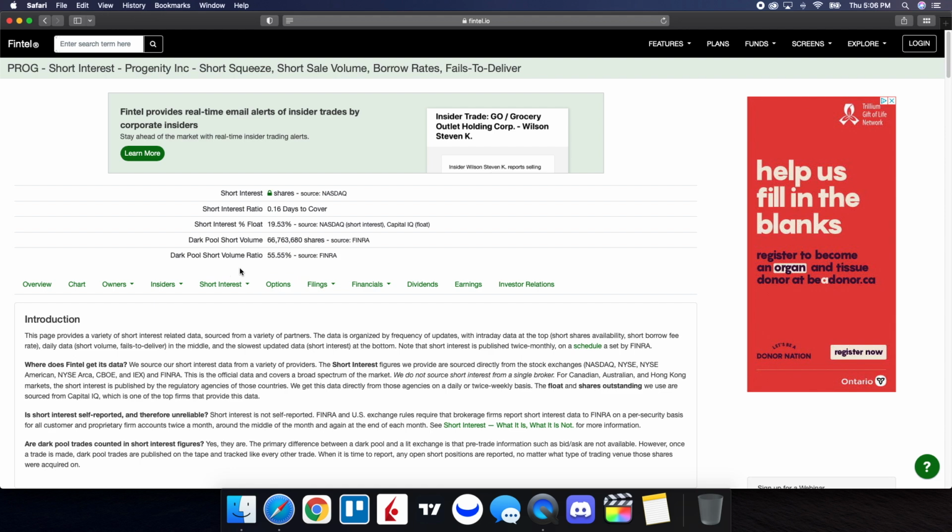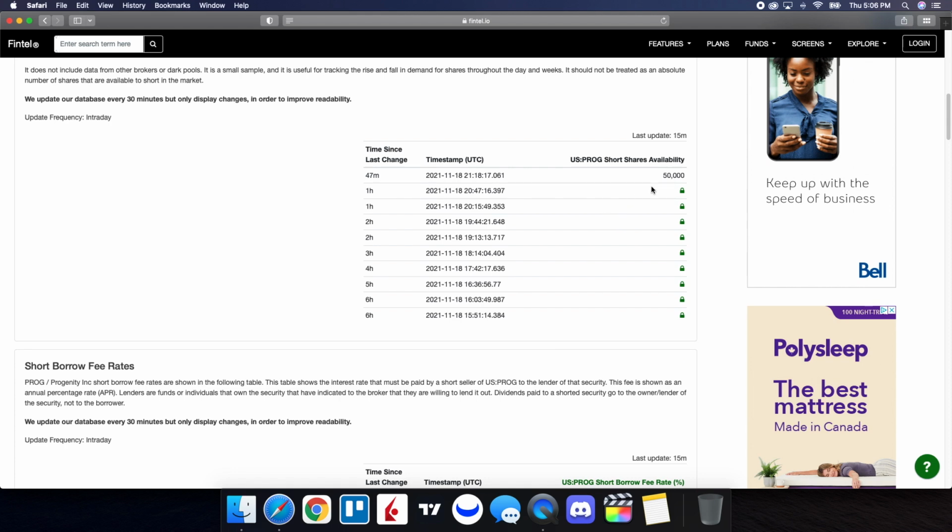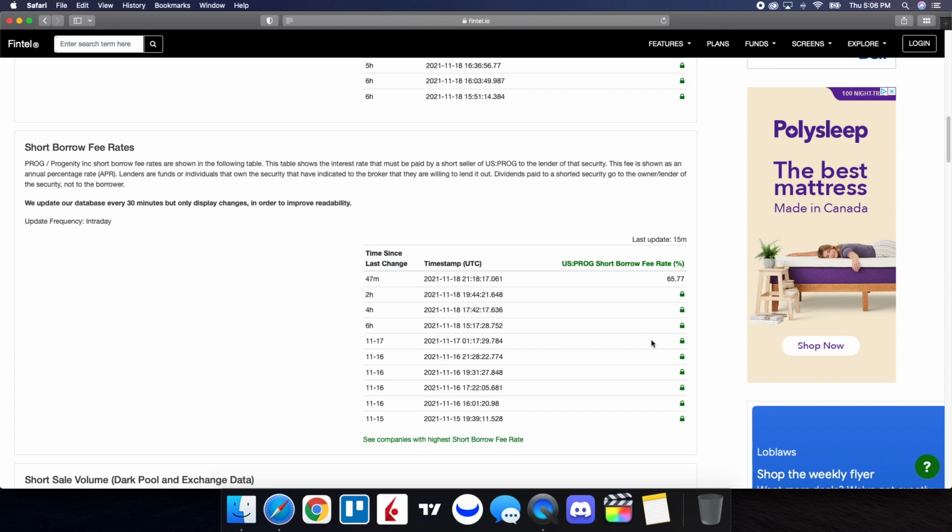So we're going to take a look at the short interest information for PROG. The dark pool short volume ratio is at 55.55%, and the dark pool short volume is just over 66.7 million shares. Scrolling down further on the page, the short shares availability is at 50,000, updated 15 minutes ago, and the short borrow fee rate is at 65.77. So it has gone down. Remember, it was in the 70% range not too long ago.